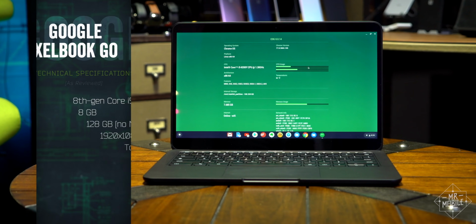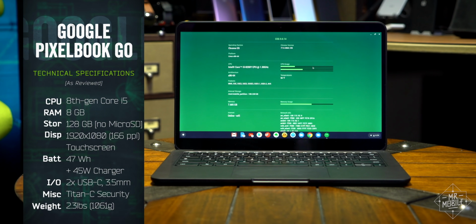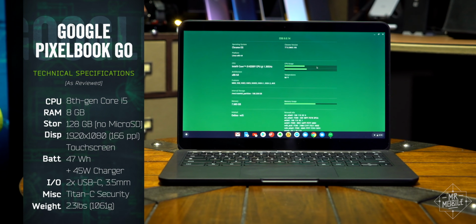Quick word on the trim level, this is the mid-tier Pixelbook Go, so it's powered by an Intel Core i5 backed up by 8 gigs of RAM.